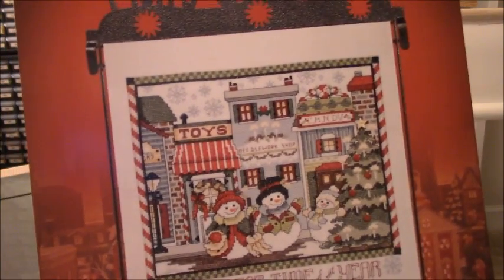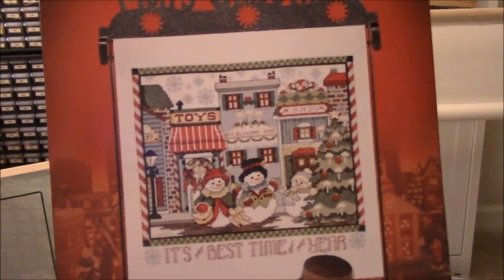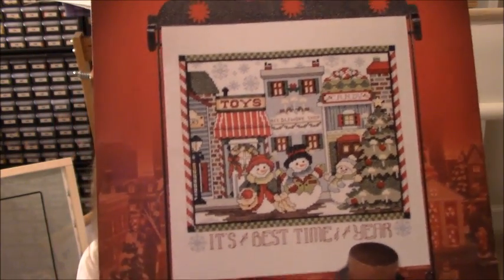Oh, here's the one Christmas thing I got. Okay. So I saw this. I was just feeling very spendy, and this is so cute. I'm like 98% sure I just got this pattern and nothing else to go with it. But look how cute. It's two snowmen in a winter village, and this is called Best Time. A Stony Creek leaflet, $3.99. It was only $8.95, I think. I don't think there was a sale, but Best Time. And I just think that's so sweet. I love that. I love their Christmas and Halloween patterns.